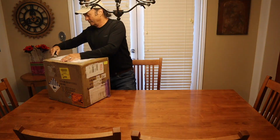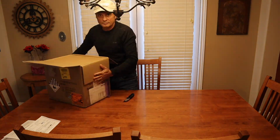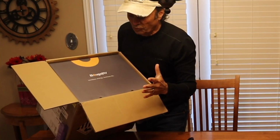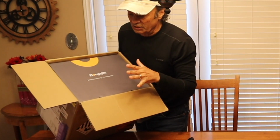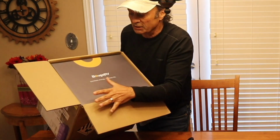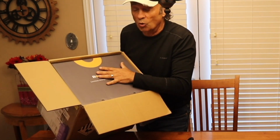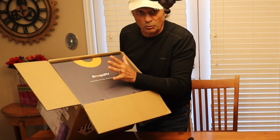Okay, let's start the unboxing. So far the packaging is pretty nice. It seems that there's the BougeRV box inside of a shipping box, which is kind of important when you're having something as valuable as this shipped. You don't want it damaged during the shipping process.